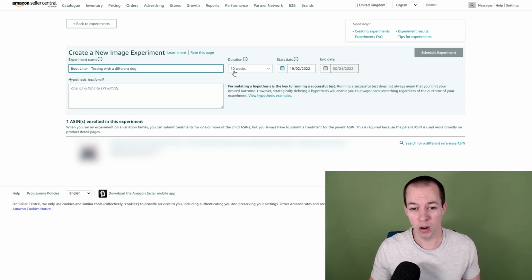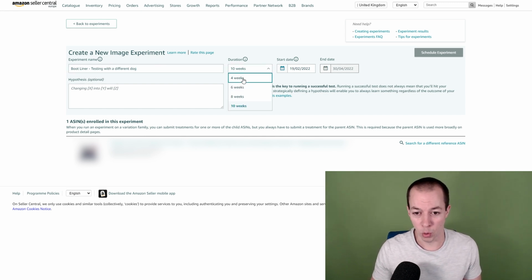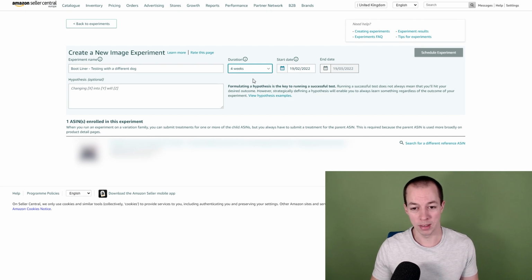You can then choose the duration. Now, I would probably go with 4 weeks, as that should be plenty enough time to get the data you need to see whether there is a statistical difference between how they perform. Start date, again, go with the soonest start date that you want to run this, and the end date, of course, is going to be set automatically based on the duration. And the hypothesis is, again, just for your own individual reference. So if you're running multiple experiments, you can pop in here what you were hoping to achieve or hoping to discover by running these experiments.